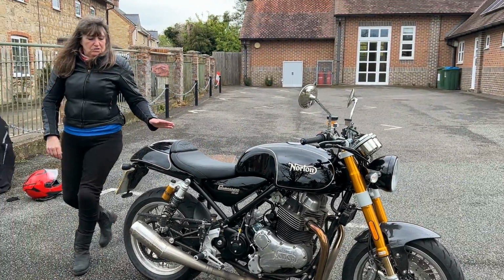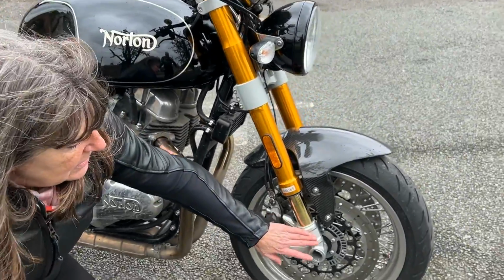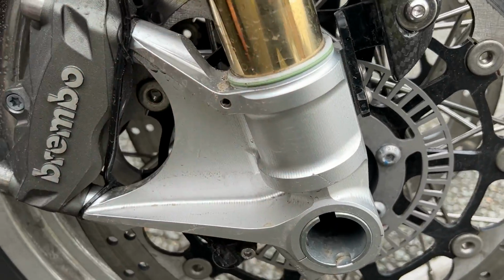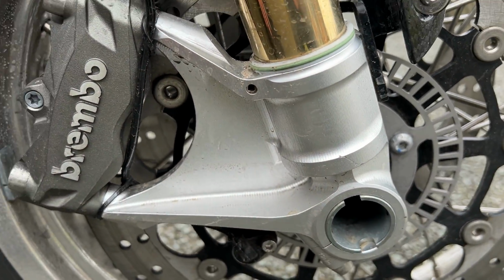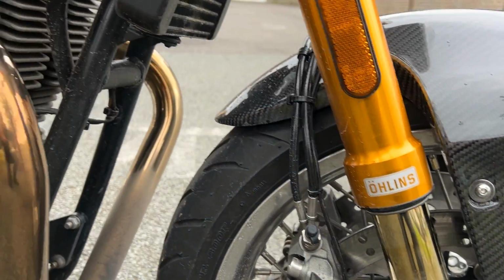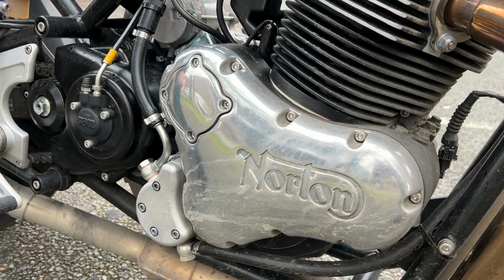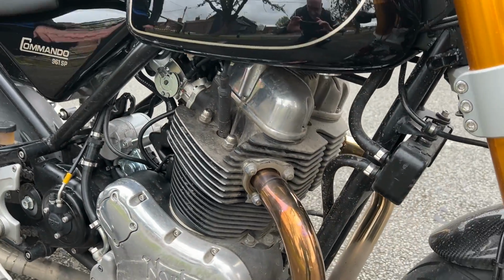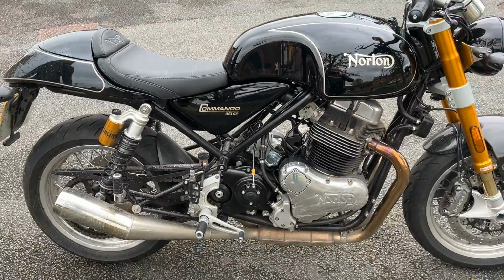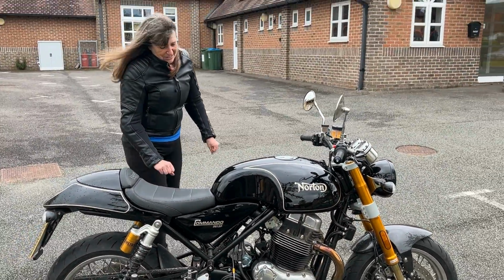Now, if you look up close, you'll see the detail that's gone into the engineering here. Oh, it's just lovely. Just keep looking at it. Every time I look at it, I see something else. Just really nicely done. The Norton here, very nice on the casing. Excuse the state of the bike. It's very wet today. So both the bike and I have got very wet and very dirty.